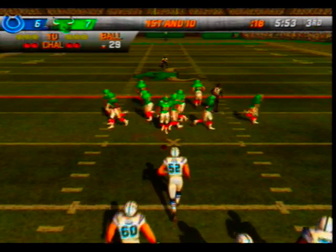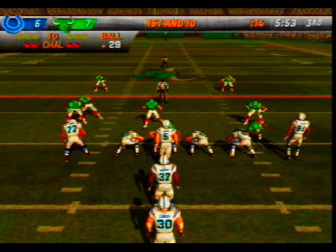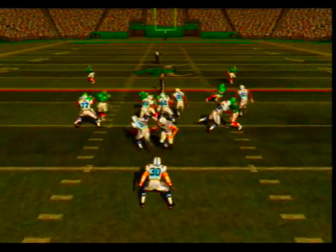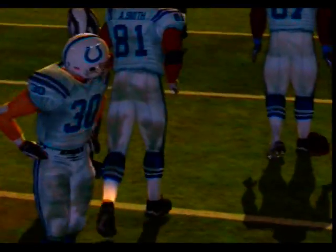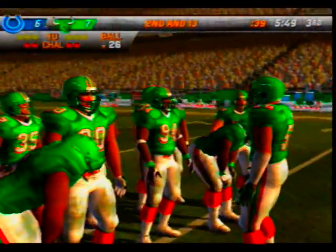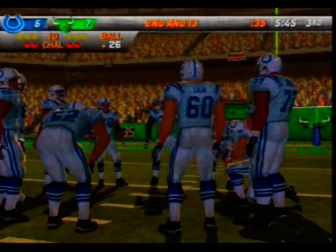The ball on their own Colts 29. They will start the drive at the 29-yard line. 1st and 10. The defense lines up in the nickel. Franklin is there on the stop. Big tackle there for a loss and great pursuit there, John. You can say that again. He knows how to prepare, and it really pays off when you make stops like that.